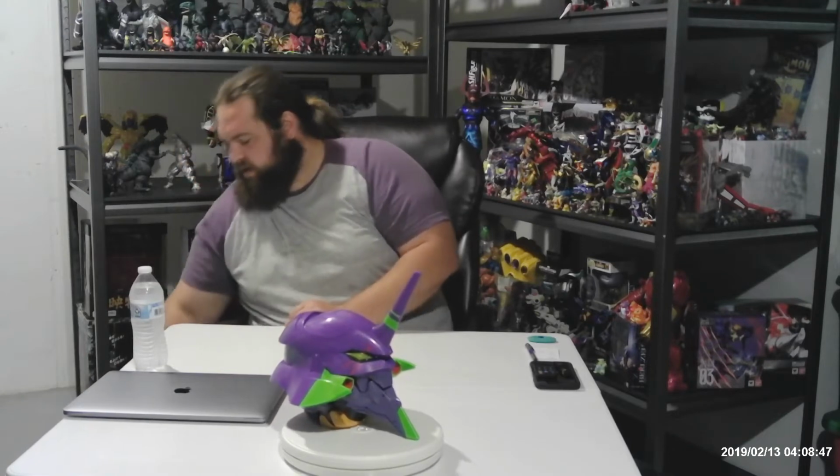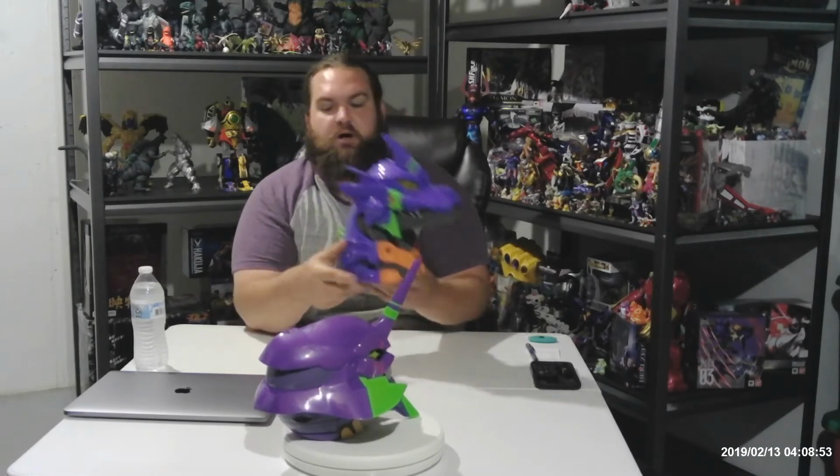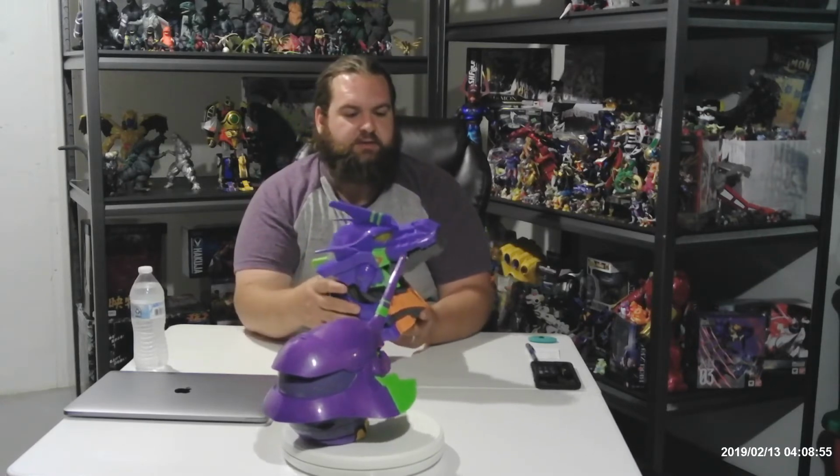Alright, next is the companion piece to that. It is the Mechagodzilla head that also is a Universal Japan exclusive. It's very cool. This one does have a little bit of articulation. You just open its mouth like that. I think it looks amazing.